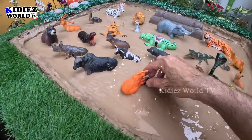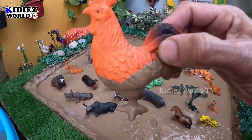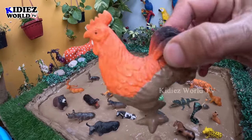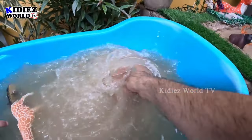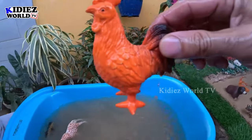And our next animal is a wild rooster. You have seen so many videos about this rooster in the jungle. So we bring this rooster, and this rooster is very dirty, so let's wash him. Here we go, rooster.